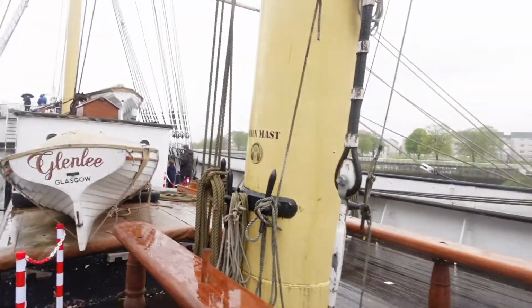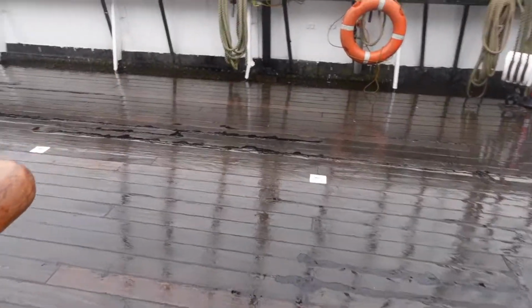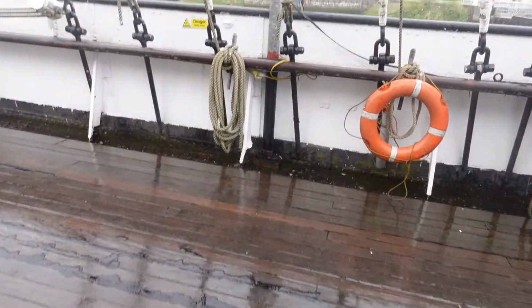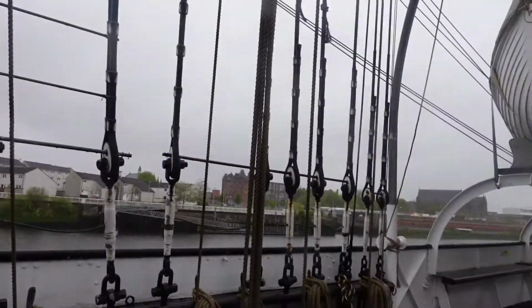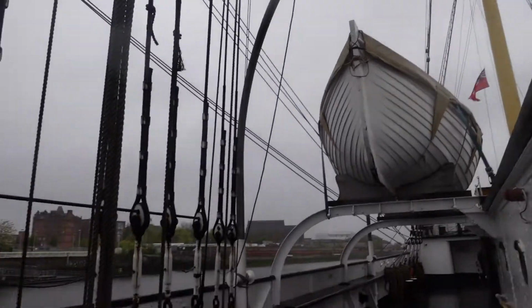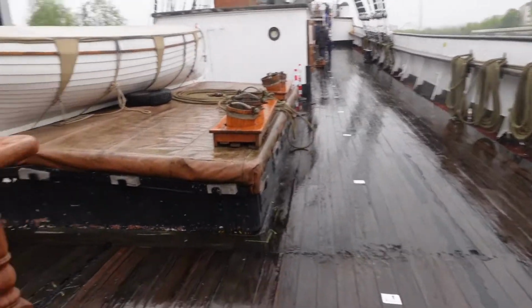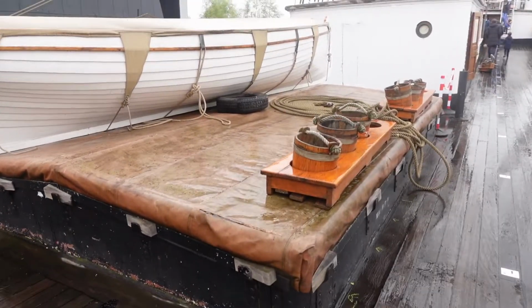It's the main mast. I actually feel like a pirate now. I don't know why I feel like a pirate, but just transformed into a pirate for the next 20 odd minutes. Oh, 10 minutes. I won't even take that long.